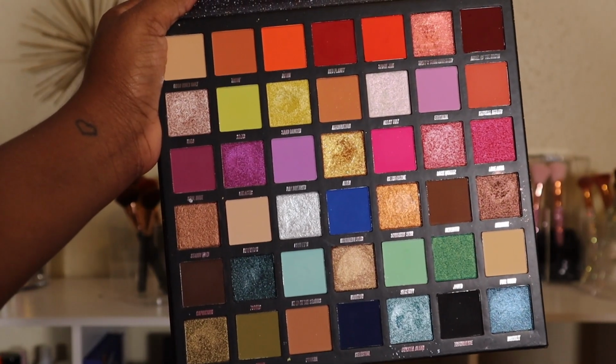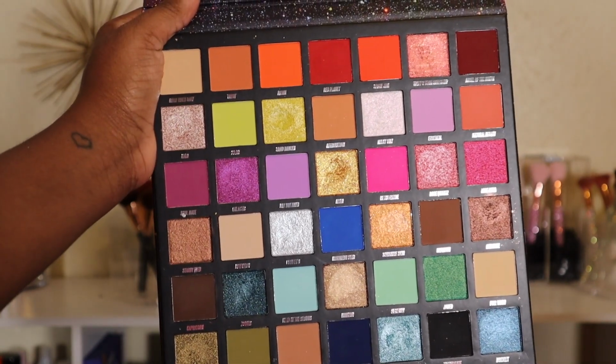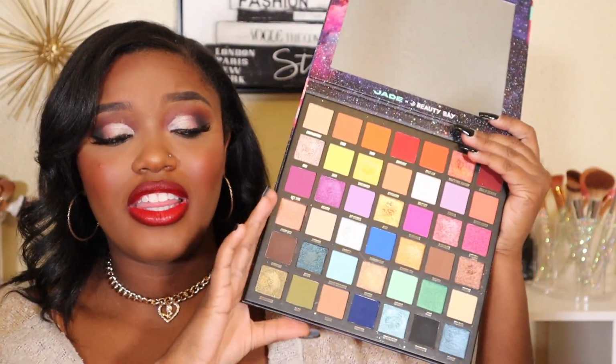My second Sephora haul part 2, this is what I have on my lids. That's it. That's my makeup look that I've been going for. I just change up the lip every time, but that's literally all that I do. The eyeshadow palette is this one right here. This is the Beauty Bay X Jade eyeshadow palette. This one right here is so gorgeous. It literally has everything that I need.